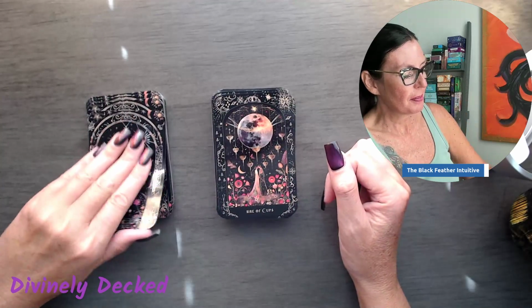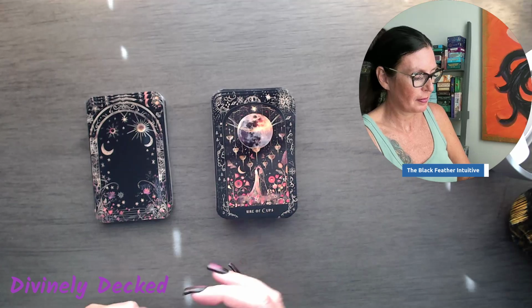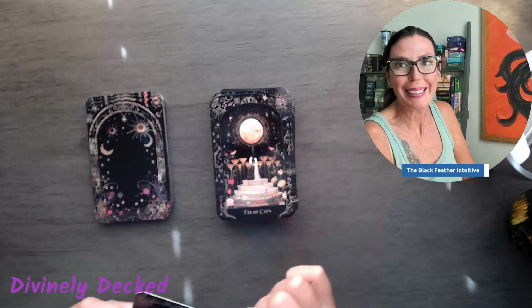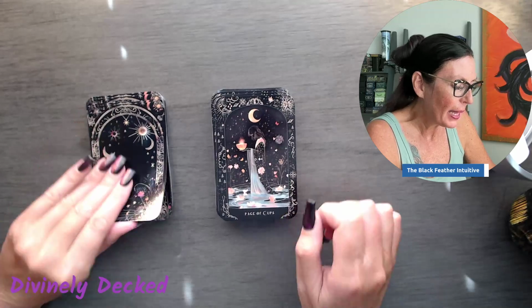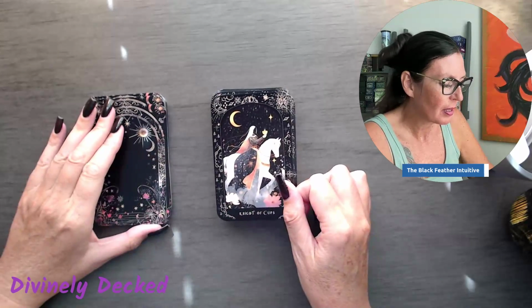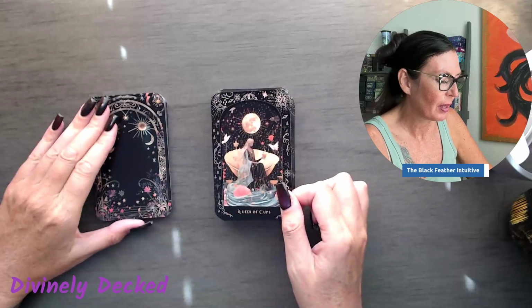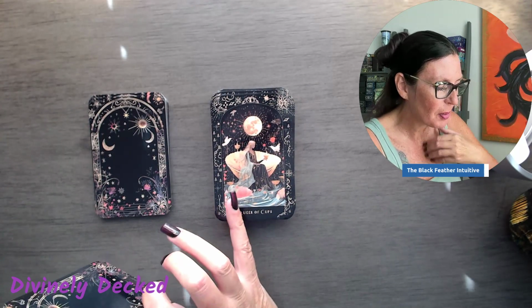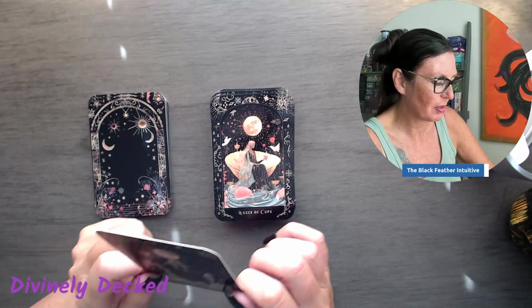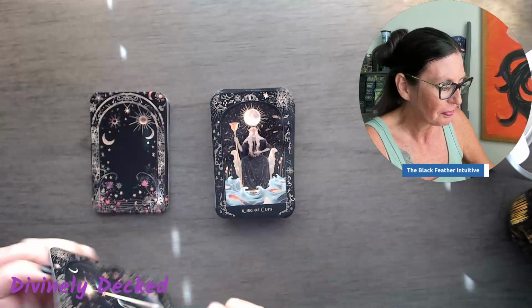Nine of Cups. Ten of Cups. Page of Cups. Knight of Cups. Queen of Cups, sitting in her shell. It reminds me of a papasan chair I had when I was going to university. King of Cups.